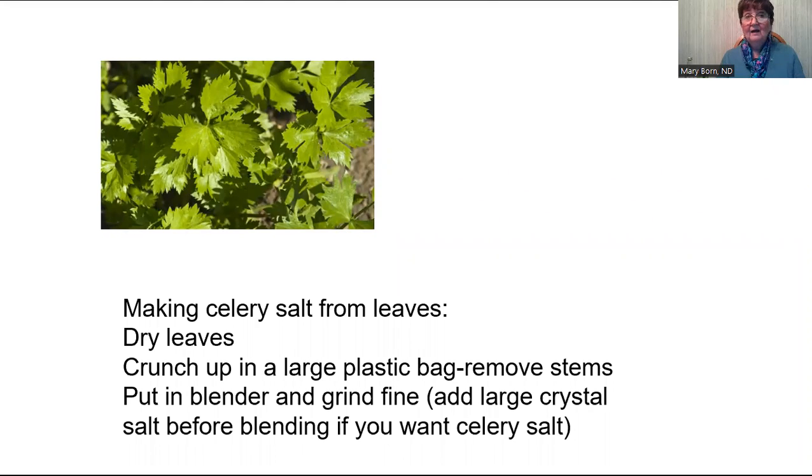So recently, well, throughout the summer, I've been harvesting celery leaves and adding it to the diet. But before I harvested the celery stalks themselves, I stripped all the leaves off of the celery. Well, most of them, I wanted to show you a little bit how they grow on the stalk.